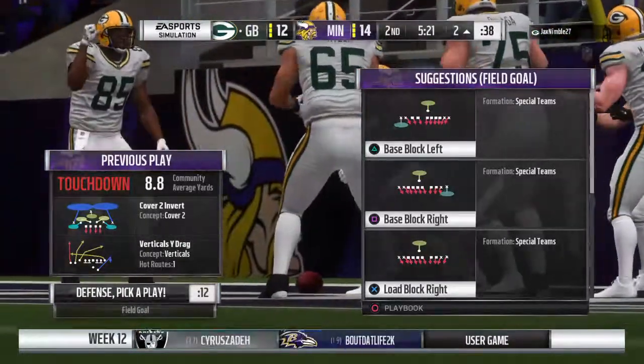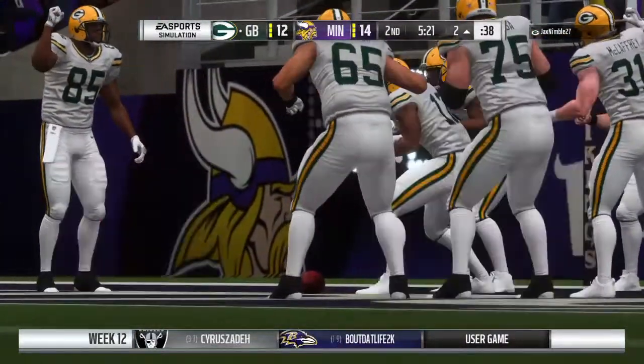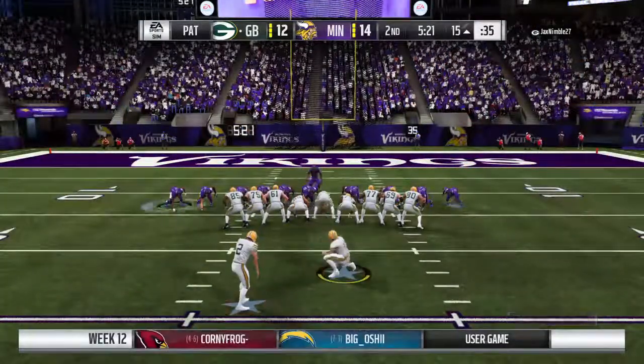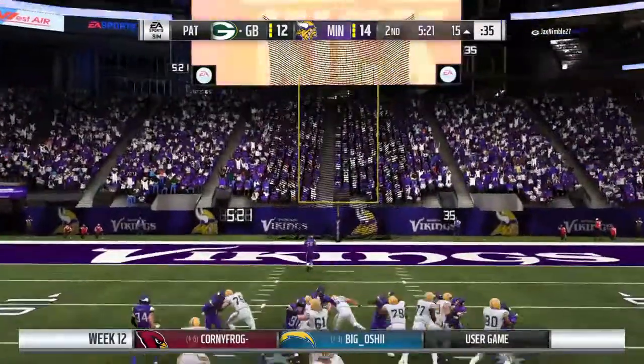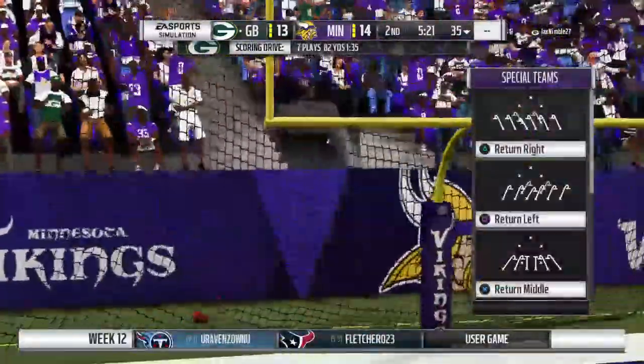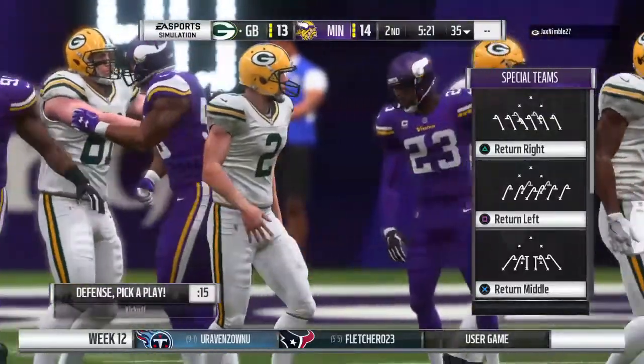Davante Adams, his first touchdown on the year. And the Packers move back within a couple of the lead. Crosby connects on the extra point, and the lead is cut to 1 at 14-13.